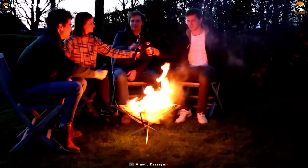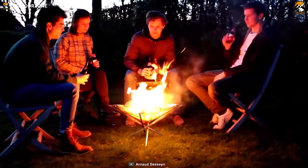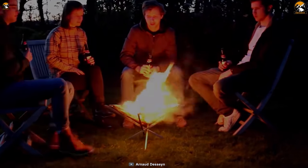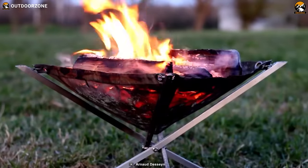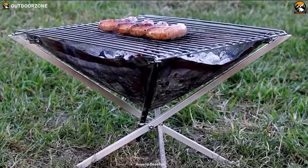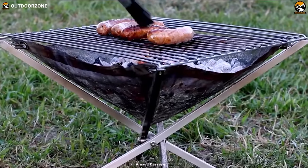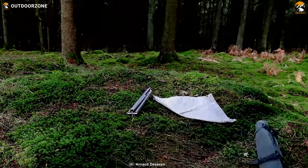As you sit around the fire roasting marshmallows and sharing stories with your fellow campers, you can't help but marvel at the beauty of the flames and the warmth it provides. You feel a sense of responsibility and pride, knowing that you're able to enjoy a memorable camping trip without leaving any harmful impact on the environment.